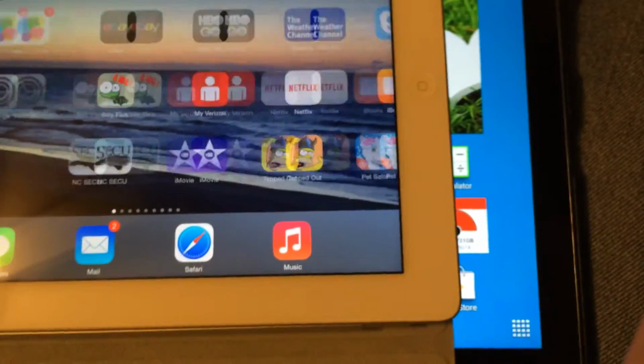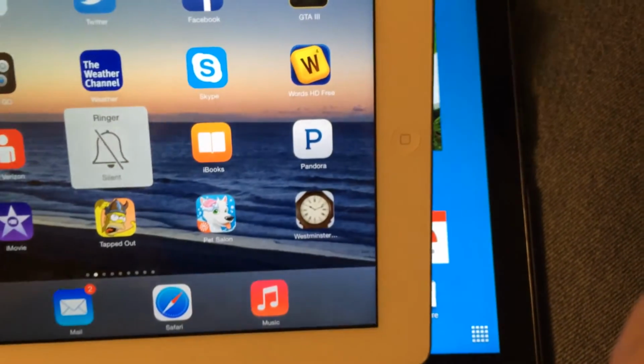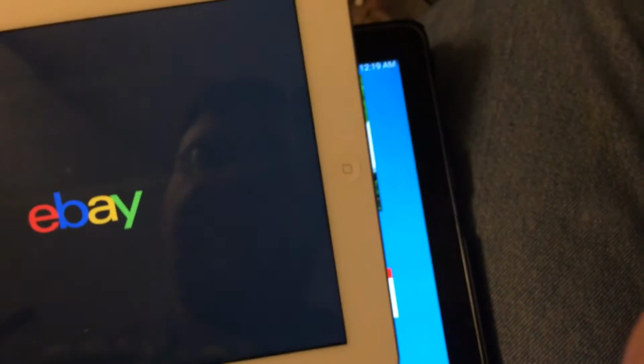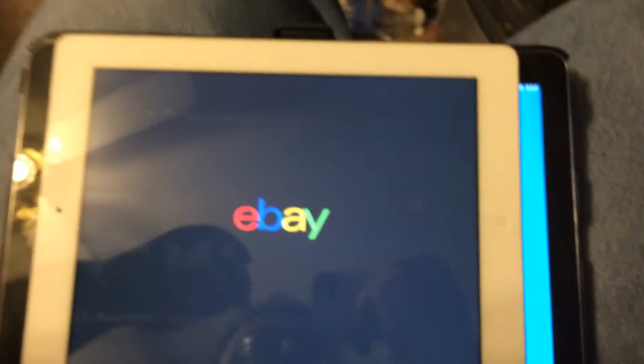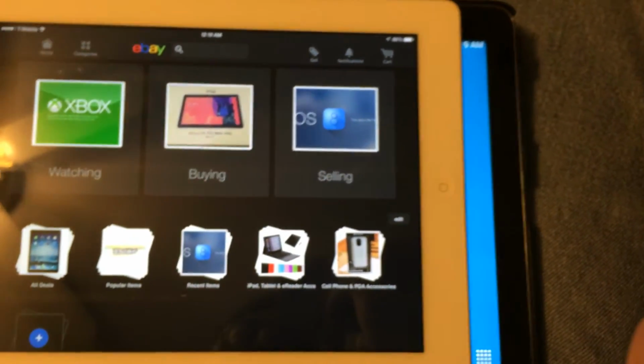eBay, that was the one that I was on. Let's go to eBay. Gotta lock that rotation. Something you can't do. Oh, I have it on Ringer. Well, I'm a dumbass. Something you can't do on the Note Pro is lock the rotation. But you can on the tablet if you have it set up right, or on the iPad if you have it set up right. I have it in a black theme, but you can get a white theme.